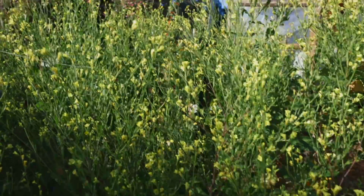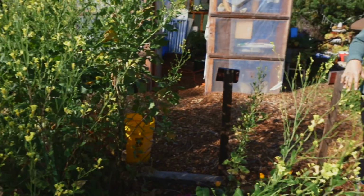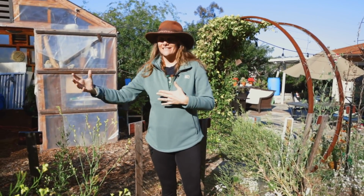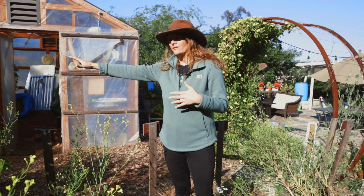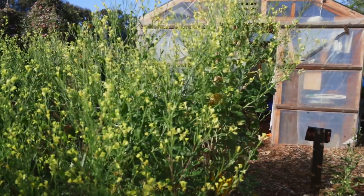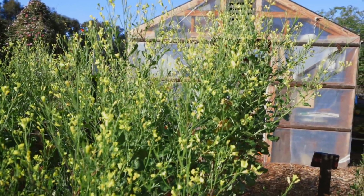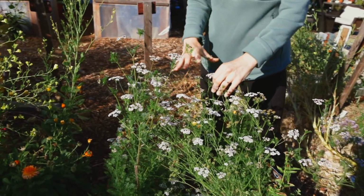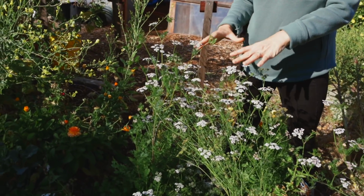So we have tons of volunteer plants that are flowering. We have seed crops that are flowering and going to seed. This is all Ethiopian kale here that we are very excited about it flowering. It's covered in bees, and it's starting to set its seed pods, which we will harvest. We also have other stuff that's flowering, like our cilantro.